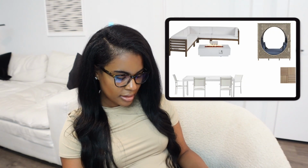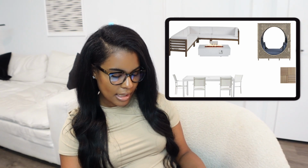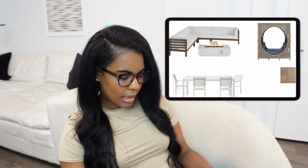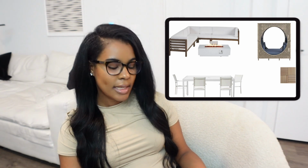This is just the finished look. It looks really clean, like a hotel, really minimalistic. And she's able to have her hookah at the table, eat dinner. I know she still has her umbrella she can put on this table. It sits 6 people and it's 71 inches long.